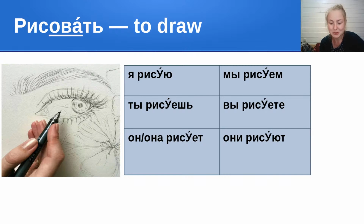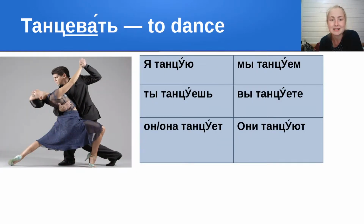Okay, let's look at other examples. Next verb is танцевать. Танцевать, to dance. If you know the German language, you can guess that this Russian verb is produced from the German word tanzen. Tanzen means to dance. So, again, the accent falls on the suffix -ева. Танцевать. So, how do we change it in the present tense? Я танцую, I dance. Ты танцуешь, you dance. Он, она танцует, he, she dances. Мы танцуем, вы танцуете, они танцуют. So everywhere the suffix у is stressed.